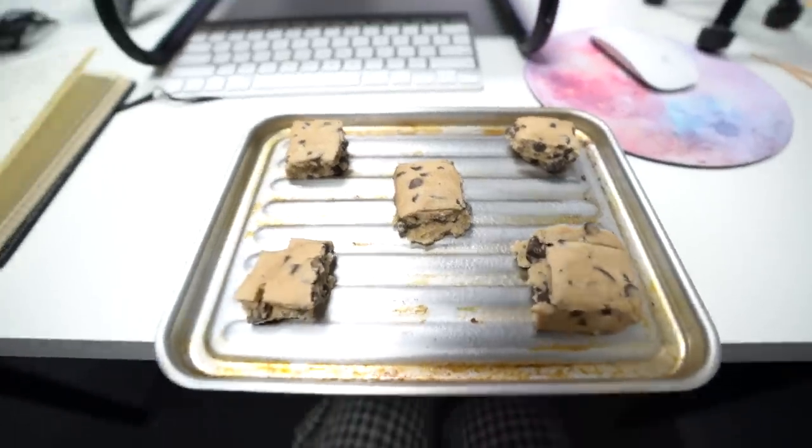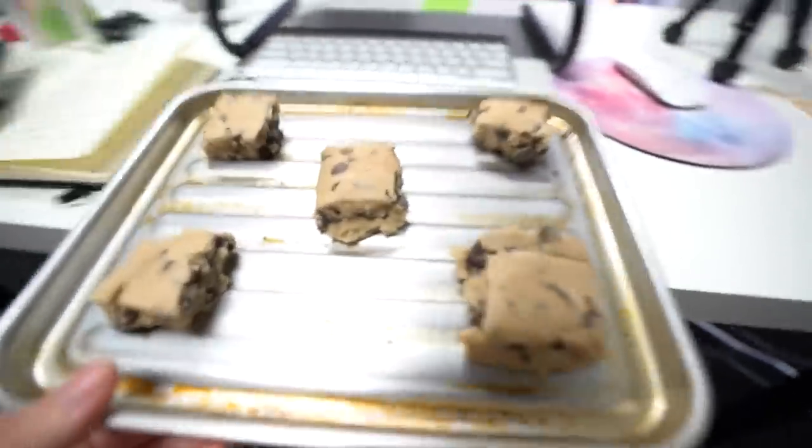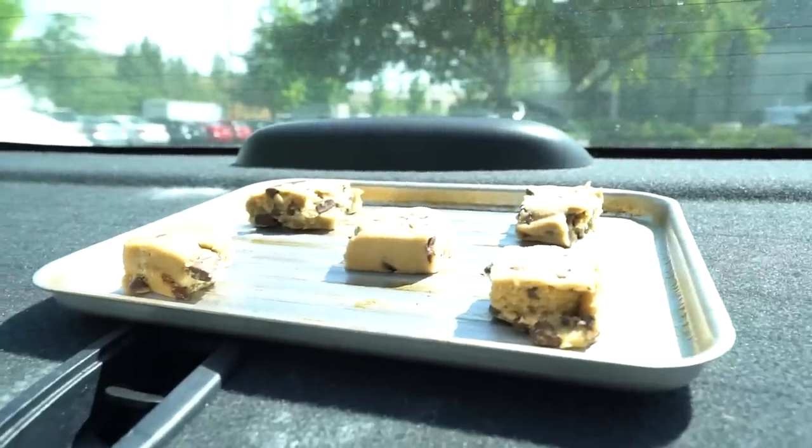I feel like we have all seen this on Twitter. I am going to make cookies in my car. I'm doing this one first because it is pretty time sensitive. I got cookie dough, it's already pre-made everything. I'm gonna put them on a pan and then put it on the dashboard of my car. We have the cookies, so now it's time to just go put these in my car. Okay, the cookies are in the oven.